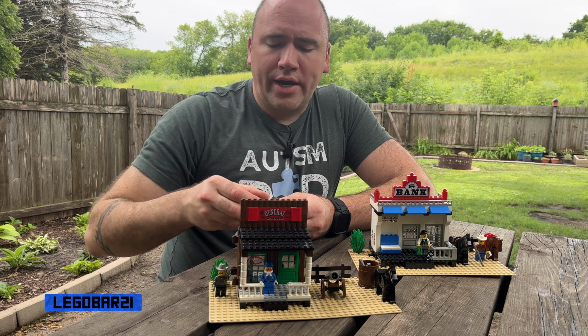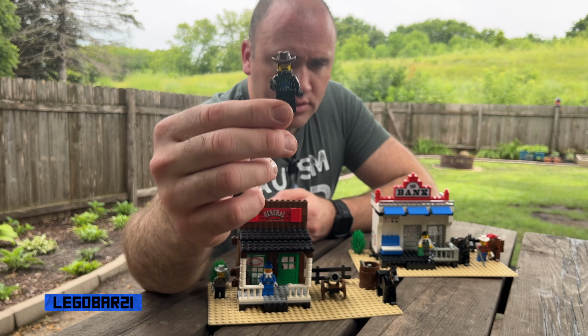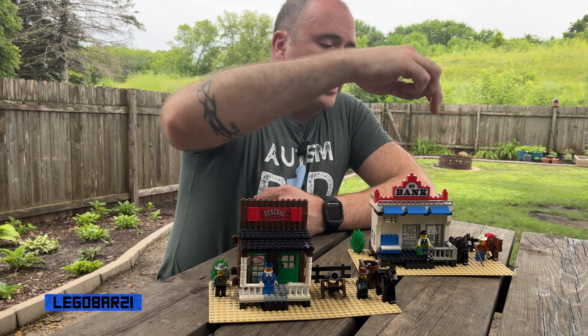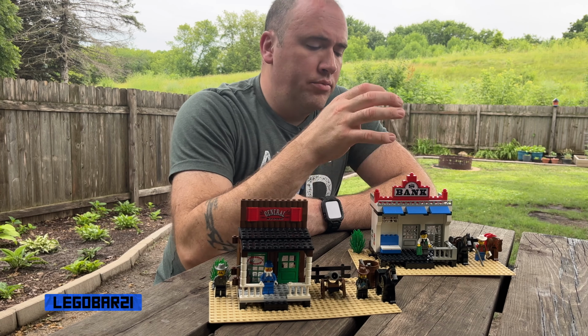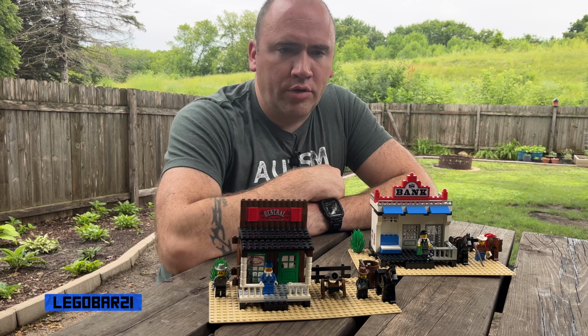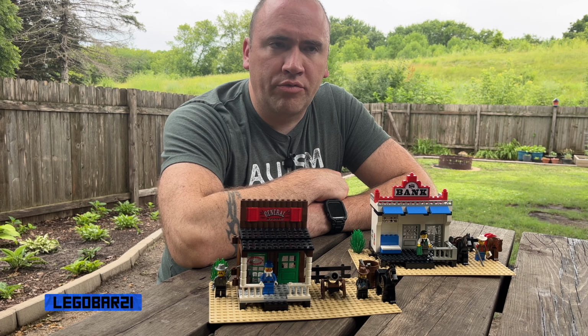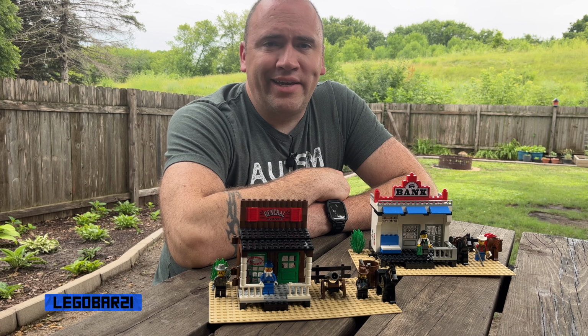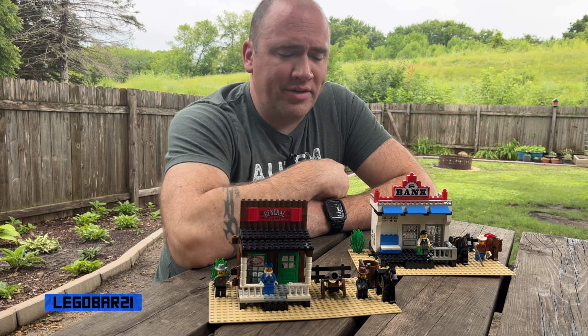This guy is my favorite. He's my favorite minifigure, and the sheriff over here and his deputy, pretty much bad guys trying to rob that bank, and they have the general store, which you would obviously see in a Western film. So let's go ahead and let you guys see that mini film out of this Western set.